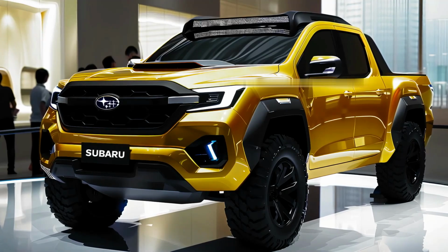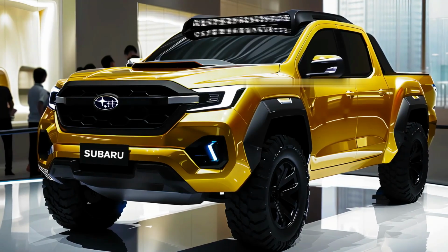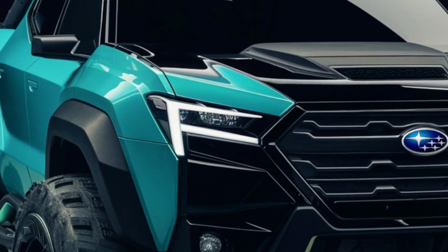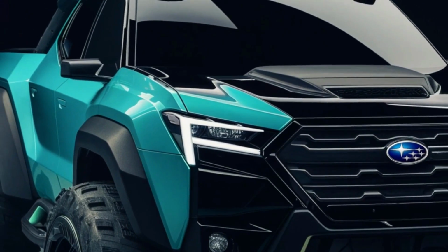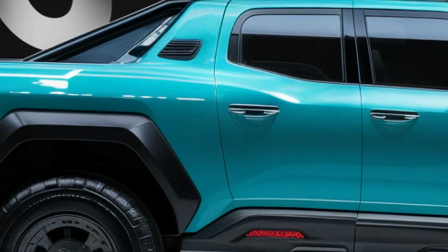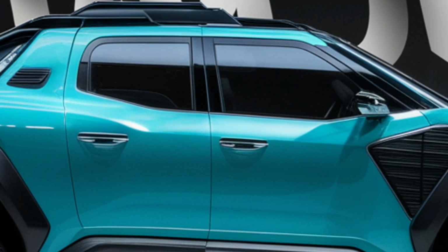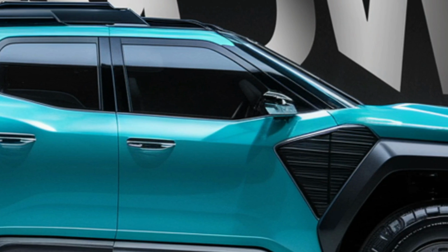This system employs sensors to read the terrain and modify the suspension in real time, ensuring ideal traction and comfort whether driving on a smooth highway or a bumpy route. It's like having a professional off-road racer make suspension modifications for you on the spot. However, the most remarkable innovation is the new Vortex Vector Torque Vectoring System.